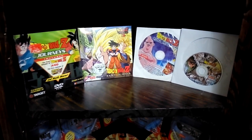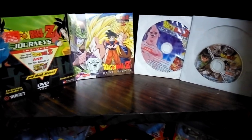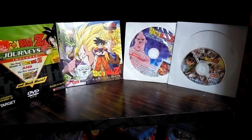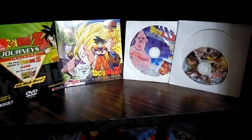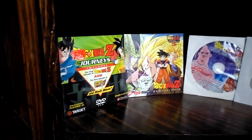And then we have the extremely rare Best Fights DVD, which actually came in a Dragon Ball Z game, which I'll get to later. But this one, I'm not sure how you were able to obtain it, because in the game, it just contains the disc. This one is released in this disc slider thing, like Dragon Ball Z Journeys, whatever you call them.